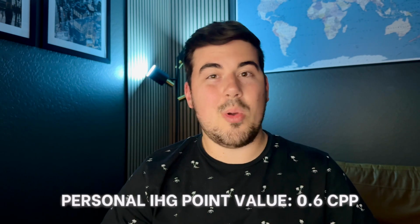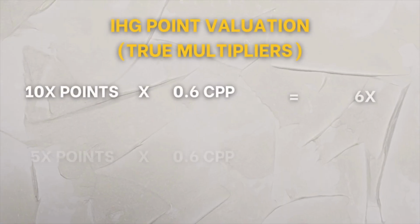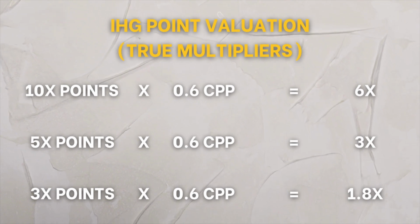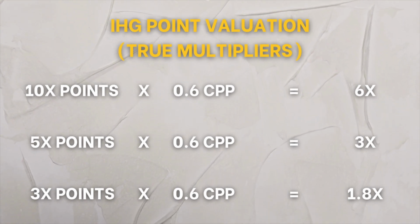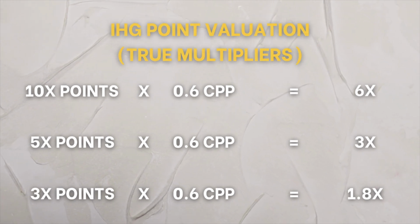Now, personally, after doing some research within the IHG app and looking at properties and their point values, I would classify IHG points at about 0.6 cents per point, so a little bit higher than that 0.5. But nonetheless, that's still much less than, say, a Chase Ultimate Rewards point. So if we do the math on that and change it from 1 cent per point to actually 0.6 cents per point, you can see that the 10x points that you get from IHG hotels is actually 6x points. The 5x points is actually 3x, and 3x points on all purchases is actually 1.8x points.